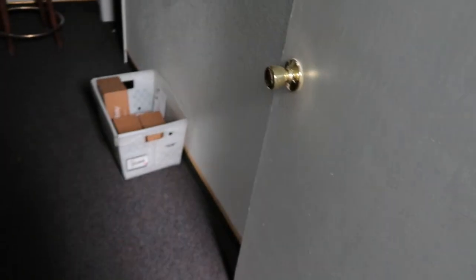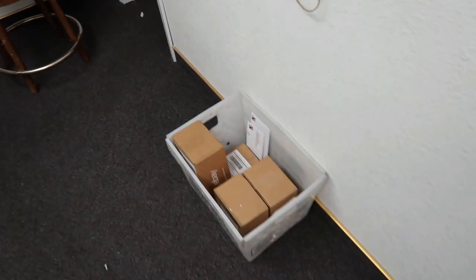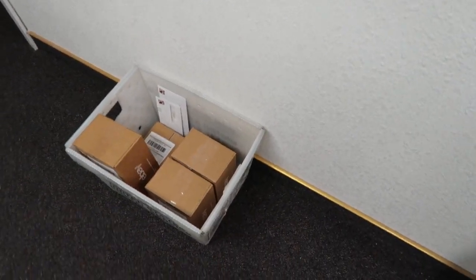I did get a few packed Saturday night when we got back from Denver. Looks like there's 4 boxes in there. I think I have 20 more. Let's take a peek at what we're selling.